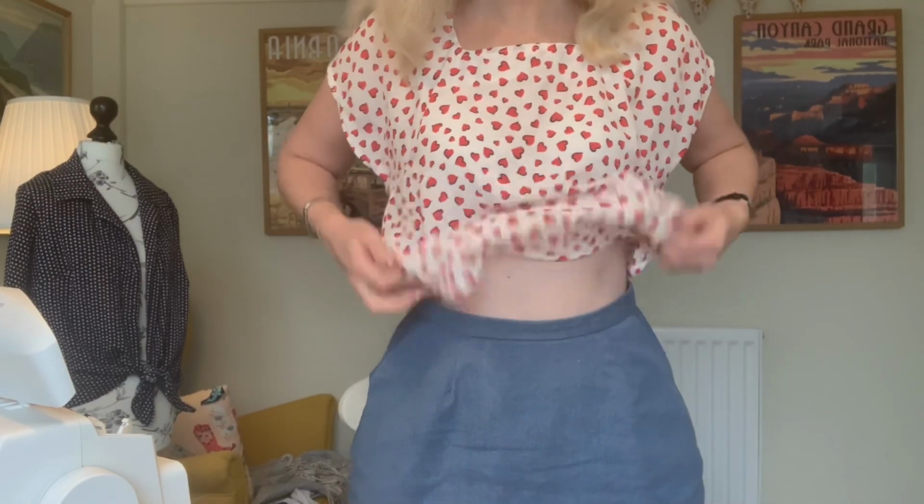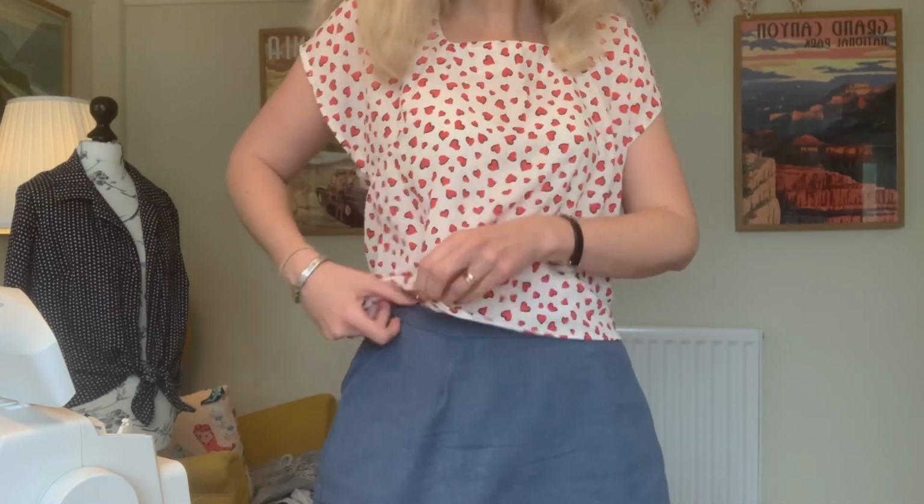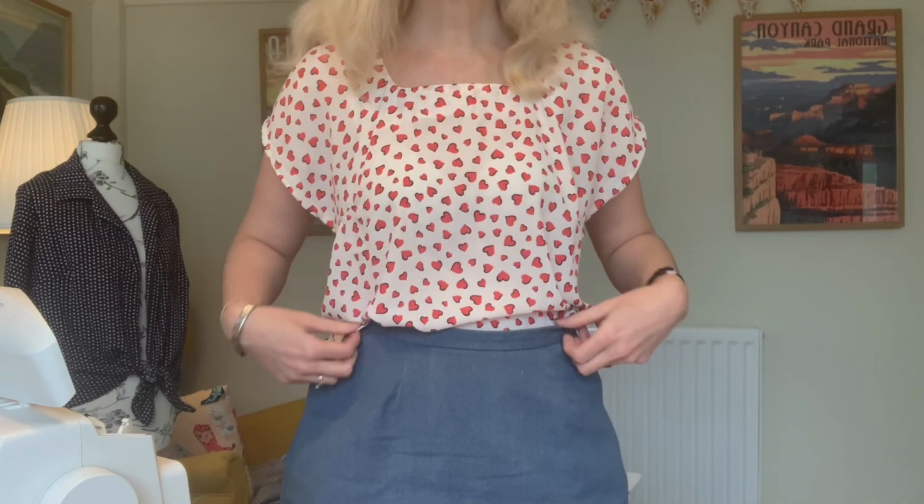And actually, one thing I would change if I made this again is that, if I just pull this out of my skirt, you'll be able to see that it's actually not that long. So it only really just comfortably tucks in the top of my skirt there. So I would probably add another inch or so onto the bottom of this project just to give it a little bit of extra length.